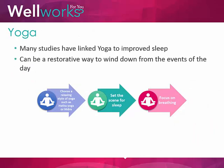Yoga is another form of relaxation that has been shown to improve sleep. Research shows that people who practice yoga and did other purposeful activities such as meditation were more likely to get the recommended 7 to 8 hours of sleep. Yoga can address both the physical and psychological problems associated with sleep issues, as it is a restorative way to wind down from the events of the day.